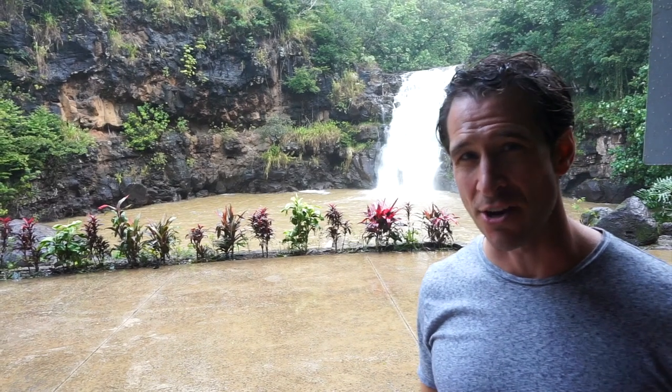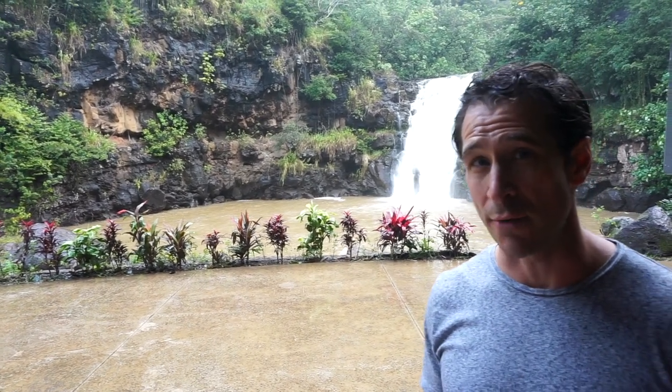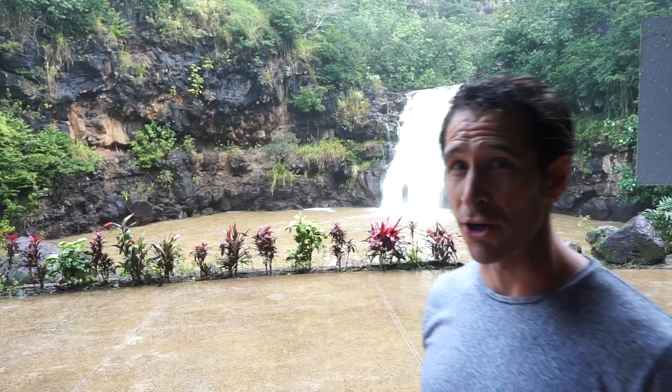Okay, let's go. My con for staying in the North Shore is the weather. We're on the windward side of the island, so it gets wet and rainy. It's a jungle here, and for good reason. It's pouring rain right now.